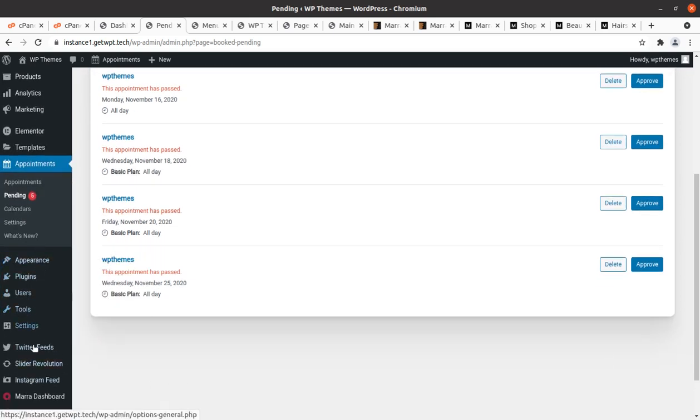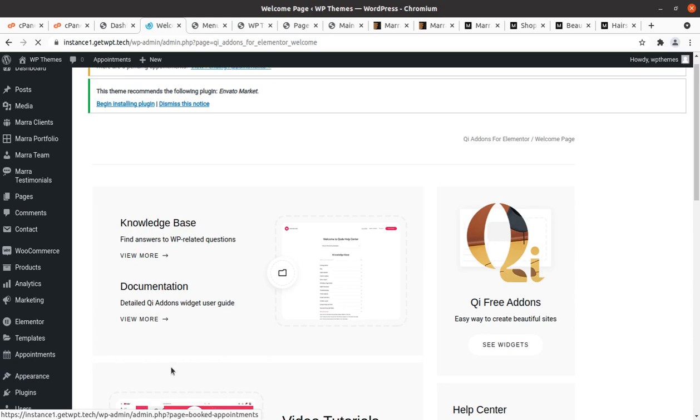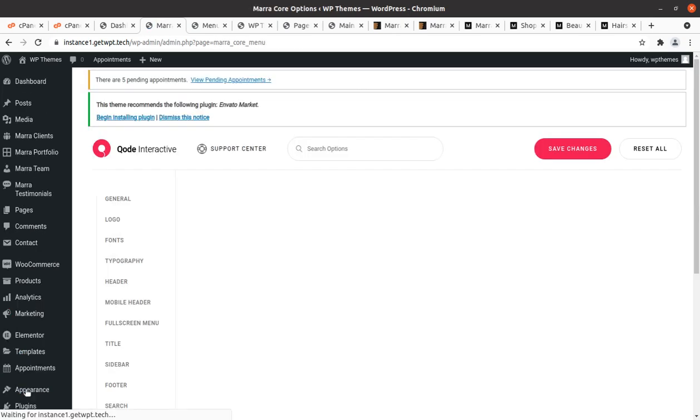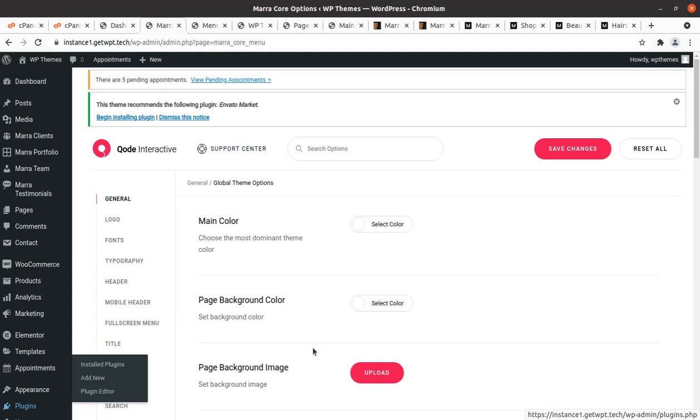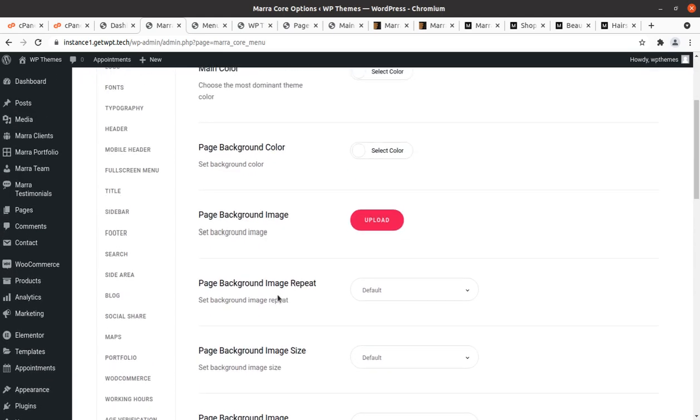And rich things are common as in WordPress, and the Marra dashboard we have already used, and QI add-ons for Elementor, so it is just an add-on. And now finally we have to go to Marra core option. This is the Marra theme options, you can see. And I have seen in the Mikado themes that the setting and the theme panel is always great, and this is again a broad theme panel.